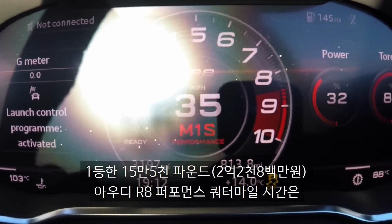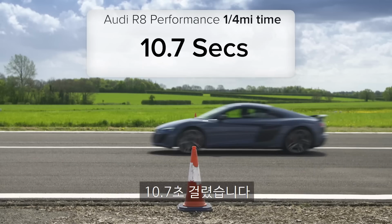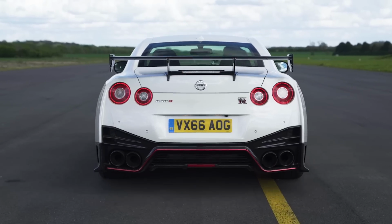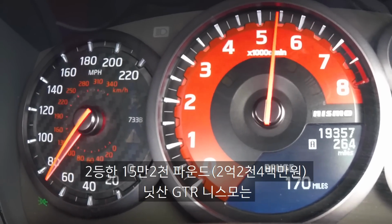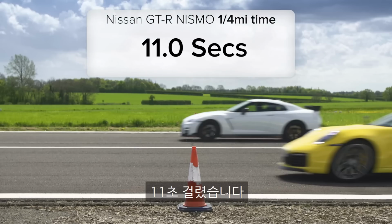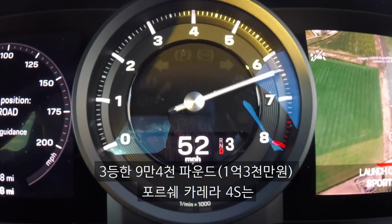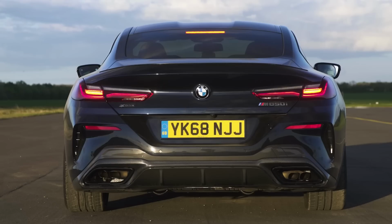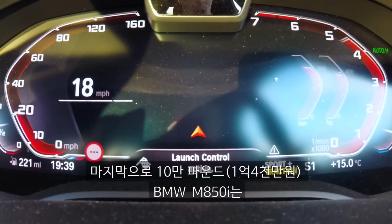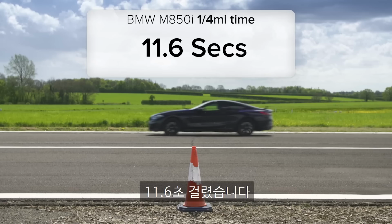So then, what exactly happened? The £155,000 Audi R8 Performance did the standing quarter mile in 10.7 seconds. The £152,000 Nissan GTR Nismo took 11 seconds. The £94,000 Porsche 911 Carrera 4S took 11.1 seconds. While the £100,000 BMW M850i took 11.6 seconds.